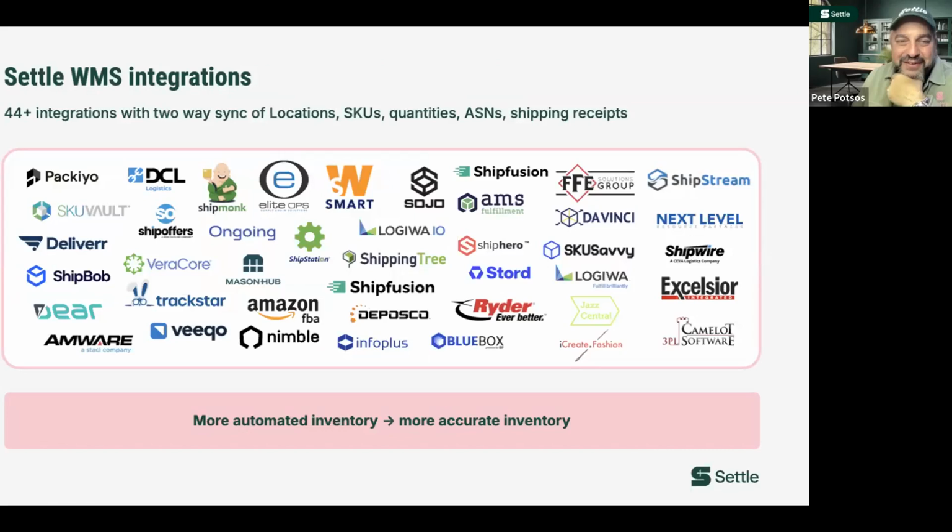These are all the different integrations that we have, and we are adding them pretty quickly, a few a month. So if there's something that's not here, we can work on getting that added. Through that integration, it's a two-way sync of the locations, the SKUs, the quantities, the advanced shipping notices, and the actual shipping receipts are all coming in, so you have visibility in one place.